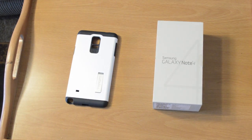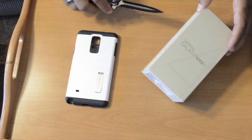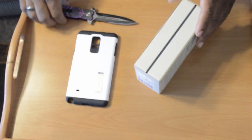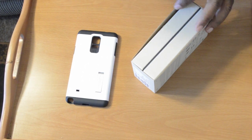Okay, now we're going to get into the phone. And you're going to hear the background noise because, of course, I tried to get this done while my daughter was taking a nap, but now she's up.